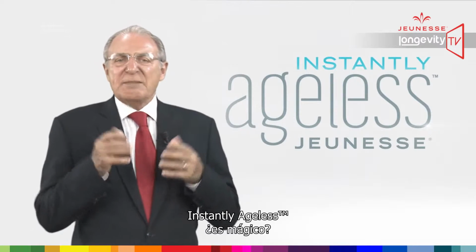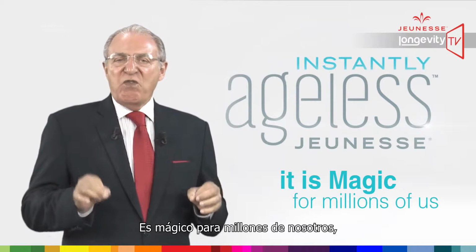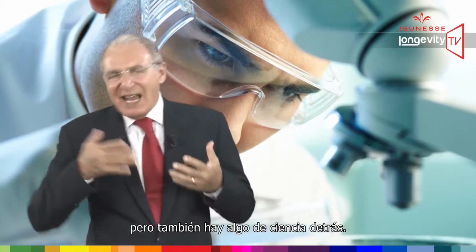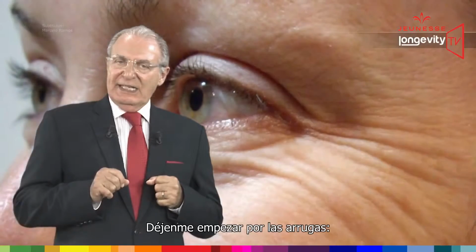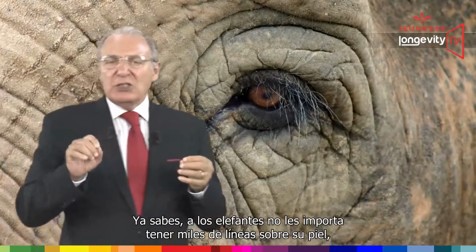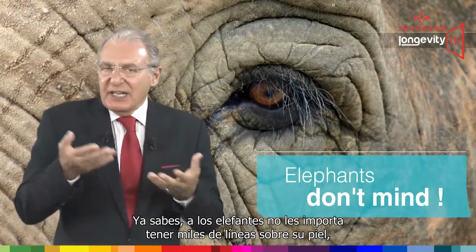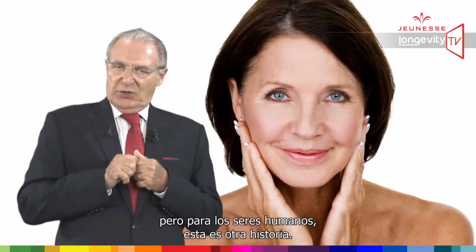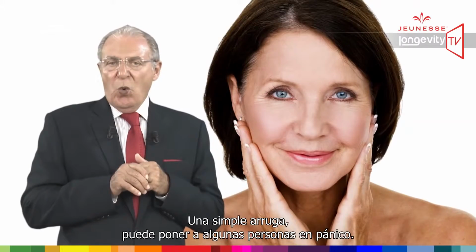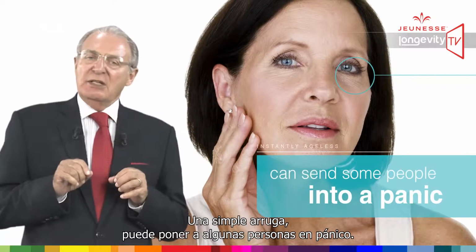Instantly ageless, is it magic? Yes, it is magic for millions of us. But there is also some science behind it. Let me start with wrinkles. You know, elephants don't mind having thousands of lines across their skin. But for human beings, this is another story. One single wrinkle can send some people into a panic.